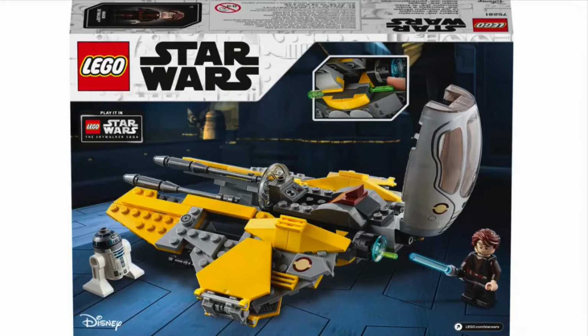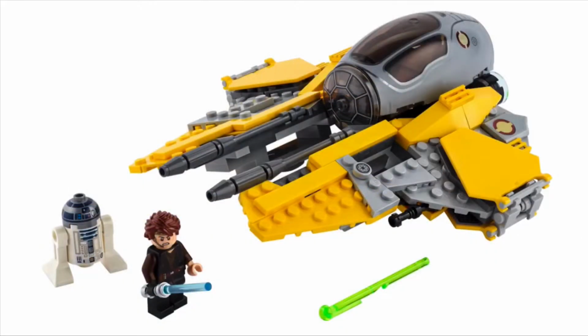I think it's the best set price per part ratio wise, and it just looks like a good, decent set. I don't really know what to say. It just looks good, but it's just something we've seen for a while in LEGO Star Wars, and I don't think we've really needed a remake now, I don't think.